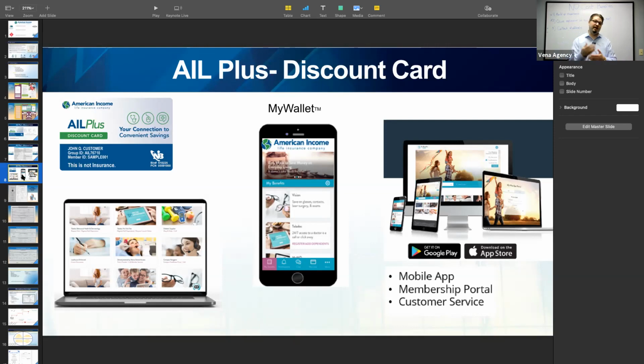In order to actually access the app though, they need a username and a password that will be generated after we get done with the sit with them. So on the top of the needs analysis, there's a part that says AIL Plus discount card, and that's where you're going to put their information in. After we get done with the meeting, the company is going to send them an email in about 24 to 72 hours with their username and password attached to it. So all they got to do is use it to log in.